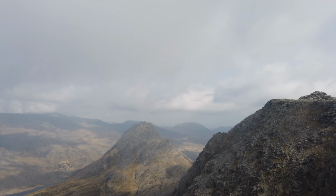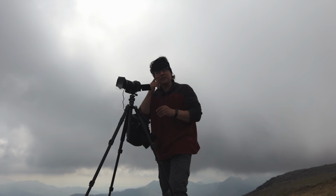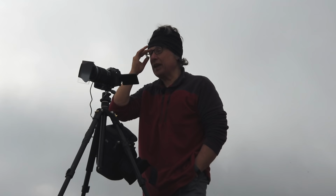And then the whole of the southern ridge of Tryfan, which is completely in sunlight. It's really weird. It's almost sort of bleached out. Normally when you see Tryfan, it looks dark and imposing. It's also kind of strange when you're looking down on Tryfan because normally you're looking up at it. But I've got a composition with all three peaks running along in the composition.